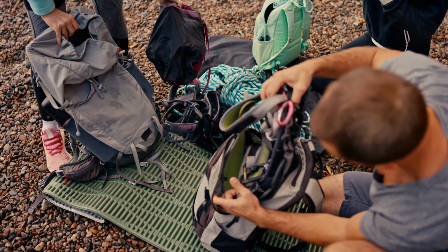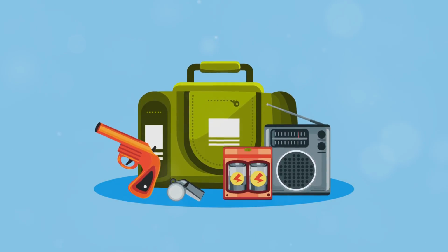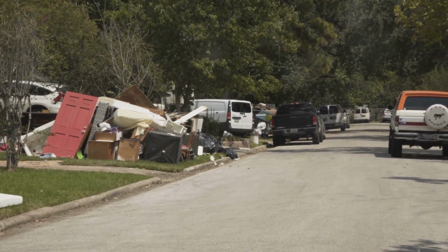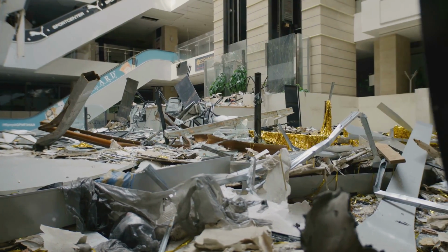A bug-out bag is your insurance policy against the unknown. It's a portable kit designed to sustain you for at least 72 hours during an emergency evacuation. Whether it's a natural disaster, civil unrest, or any other scenario that forces you to leave home, your bag should have everything you need to survive on your own.